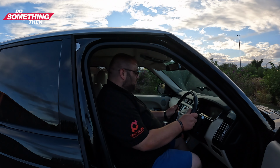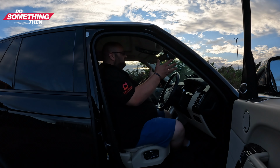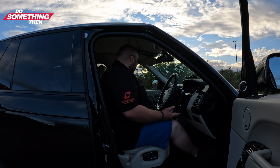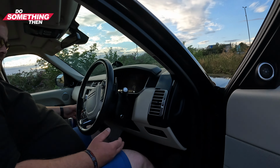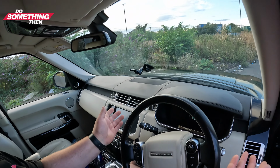I am not alright with that. The driving position's good. Obviously, once you've altered your seat, for everybody's different. But the driving position's good. The view out the windscreen is good. The position of the pedals is good. Everything's in a good position. Everything's within reach. All the controls, the infotainment system, the aircon facilities, the gear selector, everything's in easy reach.